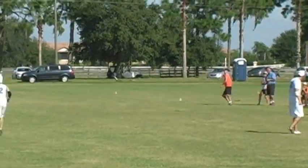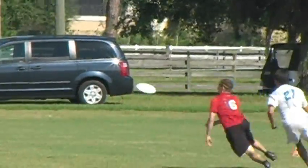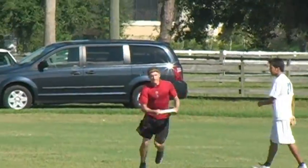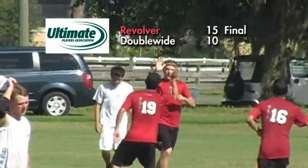At 14-10 and game point for Revolver, Cassidy Rasmussen falls over as he puts the forehand huck out in front of Josh Wiseman for the 15-10 Revolver win that guarantees them a spot in Saturday's quarterfinals.